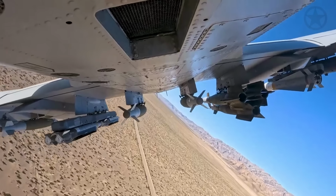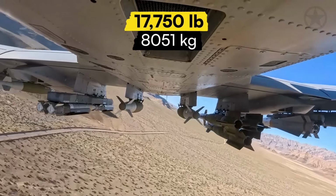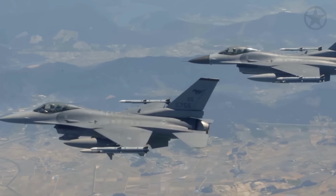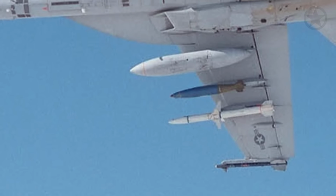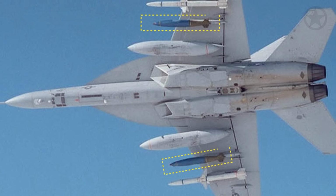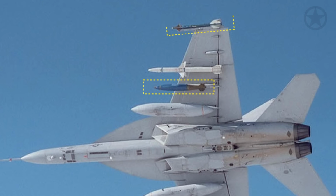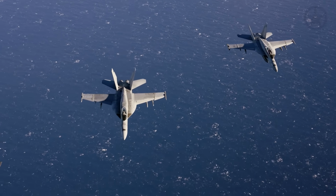Unlike other naval aircraft, the Super Hornet can deliver a staggering 17,750 pounds of external weapons, 80% more than the legacy Hornet it replaced. This increased capacity allows a single aircraft to carry multiple 2,000-pound penetrator bombs while still maintaining defensive armament, eliminating the need for separate bombing and escort aircraft.